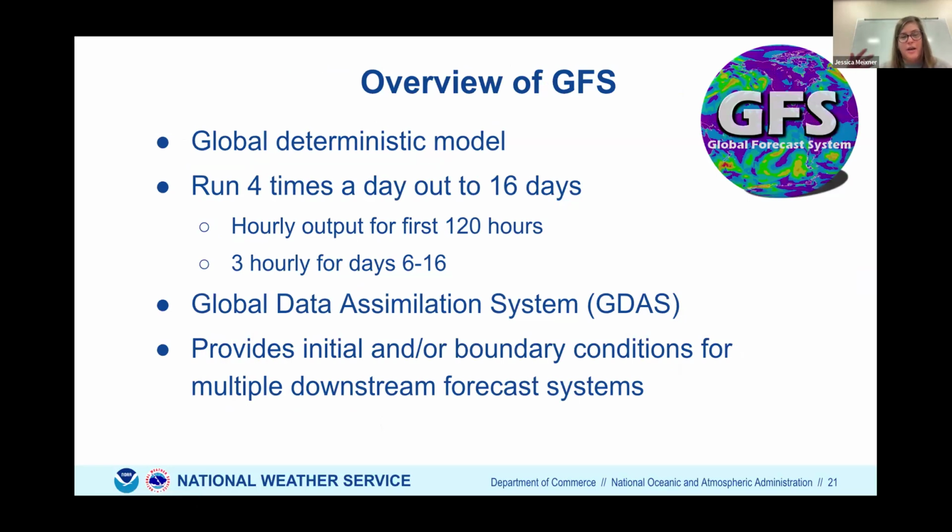So what is GFS? It's our cornerstone model here at NCEP. It's our global deterministic model. It's run 4 times a day, out to 16 days. We have hourly output for both atmosphere and waves out to 120 hours. We have the global data assimilation system, or GDAS.